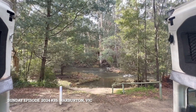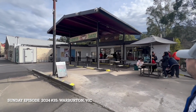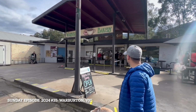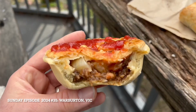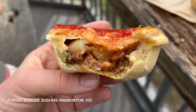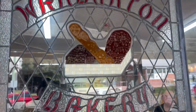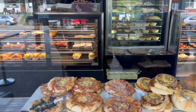The first thing we did when we got into town was head to their bakery. They converted an old petrol station into this bakery where you can just walk up to the window, order what you want, and then they had plenty of seating outside to be able to enjoy things like what we got, pies and coffees. We were blown away with the amount of variety they had in their windows. It was all so delicious, it was hard to pick what to have.